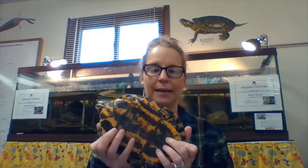Here's the bottom of her shell, not quite as pretty as the bottom of Myrtle's shell, but Slippy's been with us since I've been here. So over 20 years we've had Slippy, and she came from someone who had too many turtles in their tank. When you have water turtles, they need a lot of space, and so we just have 2 in our big tank here, and that's how we got Slippy. So she's been here a long time.